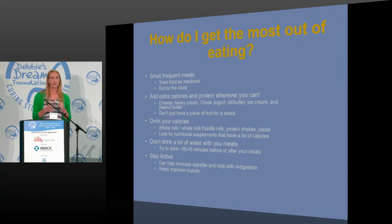So if you have some eggs, throw some cheese on it, make an omelet. You can throw in other types of meat if you'd like. Add Greek yogurt wherever you can, cottage cheese. Add oils and butters. Avocado is not high in protein, but it is high in very healthy fats and lots of calories, so it's another great way to add into your foods. And like I mentioned before, don't just have fruit as a snack. Try to pair it with yogurt, or vegetables with hummus, something like that.